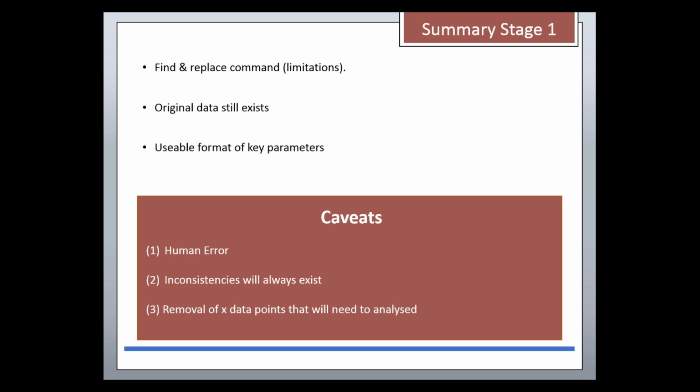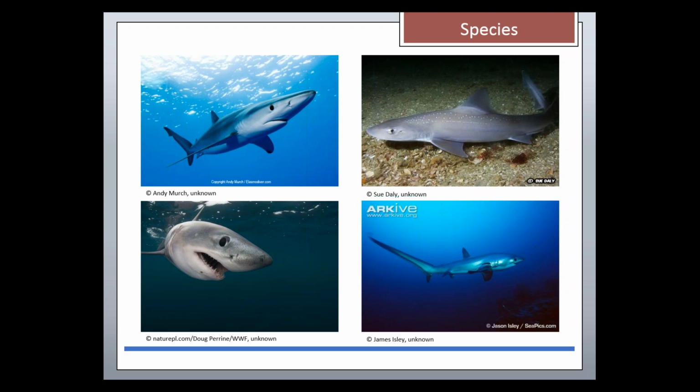There were 250 data points removed from the database, which were put onto a separate spreadsheet, because they were either land-based locations or the reports they gave didn't make sense, so I couldn't include them in the second part of the analysis. But they do still exist, so we can still use the data at a later stage.